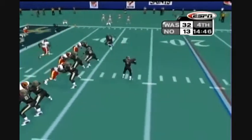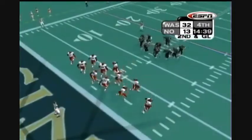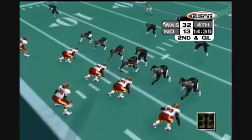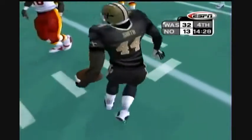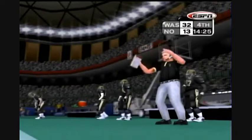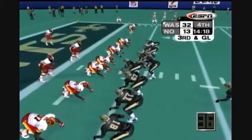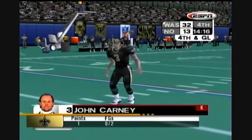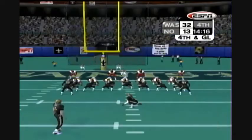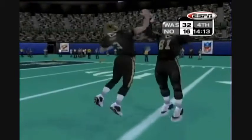Set, cut. Brooks looks downfield. Brought down by Mitchell. Second and goal at the 5-yard line. The D shows a 4-3. Goals right. Third and goal at the 4-yard line. Set, eye, two tight ends for New Orleans. Here comes the field goal unit. It's good. That's his first field goal today.